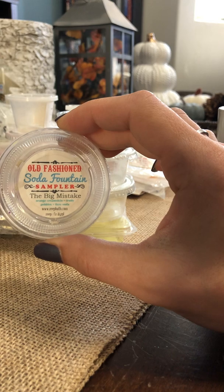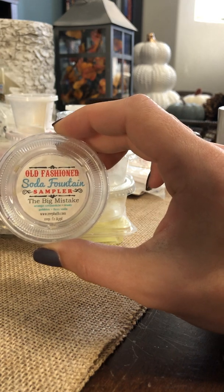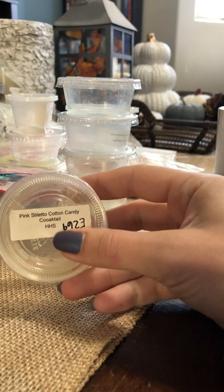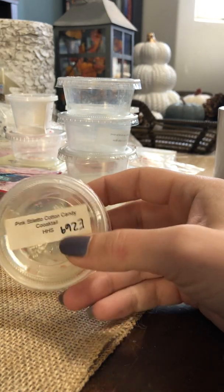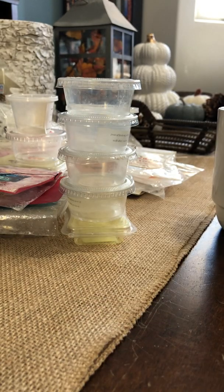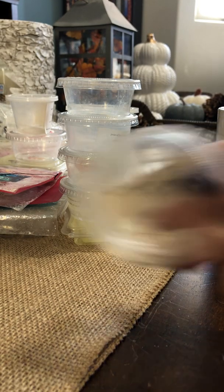Zape, The Big Mistake. Orange Creamsicle, Fruity Pebbles Fizzy Soda. I actually really liked this even though there's orange creamsicle in it. Hannah's Heavenly Scents, Pink Stiletto, Cotton Candy. I don't even know if that's supposed to be like that, but it's like cocktail. This was nice. It wasn't my favorite from Hannah's Heavenly Scents.